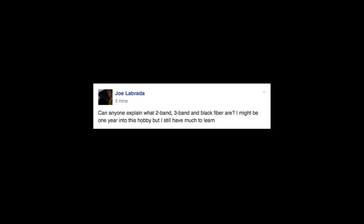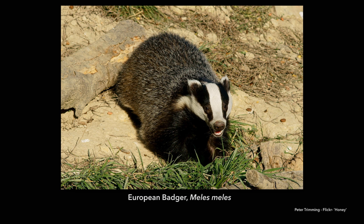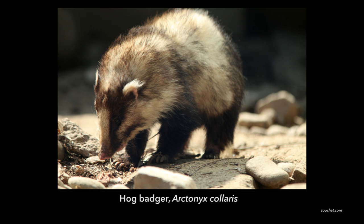Can anyone explain what two-band, three-band and black fibre are? I might be 1 year into this hobby, but I still have much to learn. We all have lots to learn, and at the risk of going into a whole spiel and making it sound like a National Geographic channel, there are differences with the animal. Firstly, there are two types of badger, believe it or not. I mean, there are many types of badger, but the two primary species of badger are the Eurasian badger, Meles meles, which give us the three-band brushes that we're so fond of. And then there is the lovable hog badger, Arctonyx collaris.